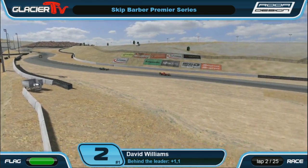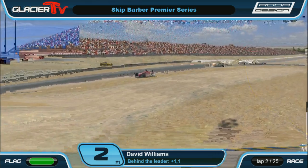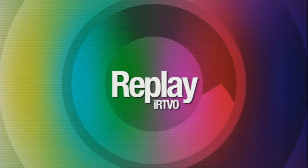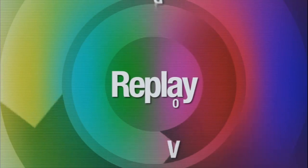It's a bit of a surprise there, but it looks like Stuart Adcock is really performing well on this circuit. He's able to close the gap a bit to David Williams, as Nieselowski in first position here is able to break a bit free, just a tiny bit, and we're going to go and give you a replay of the incident between Toupin and Rapstein in the final turn again.